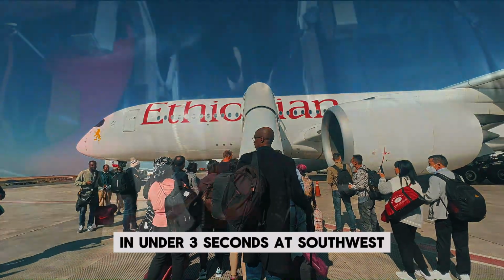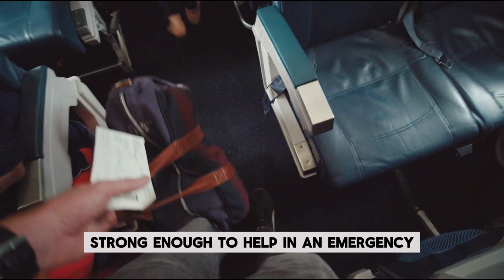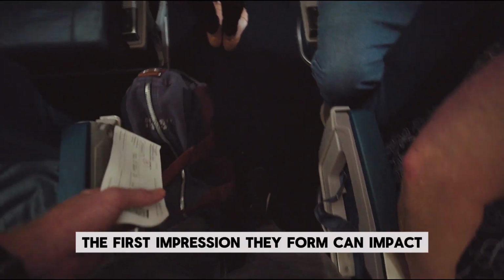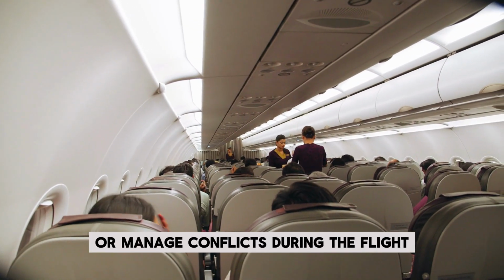At Southwest, they're trained to spot anyone who looks physically strong enough to help in an emergency, or anyone who appears distressed, intoxicated, or belligerent. The first impression they form can impact how they assign emergency exit rows or manage conflicts during the flight.